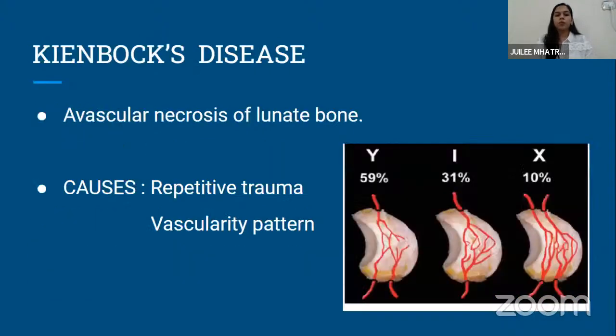Now moving on to the topic which I'm going to discuss today. First is Kienbocks disease. Kienbocks disease is basically the avascular necrosis of the lunate bone.